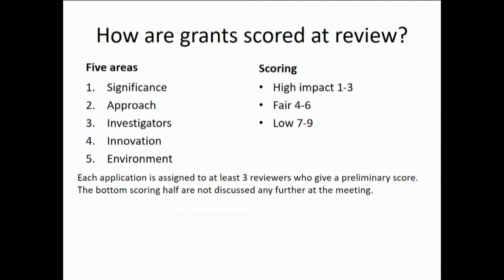The bottom half of all the applications are not reviewed at study section. So if there are 30 applications to get through, everybody reads through them, and they're all given a preliminary score. And then basically the bottom half are not discussed. There just isn't time to discuss them. So you may not be discussed, meaning you don't even get a score. We think that your application was in the bottom half. We didn't even score it, which is very disheartening. And I know because I've been there, because that's what happened the first time I submitted my kidney stone tamsulosin grant. It wasn't even discussed.